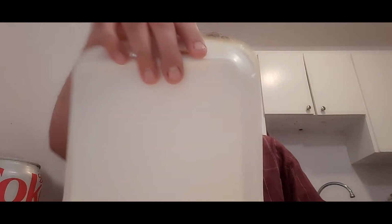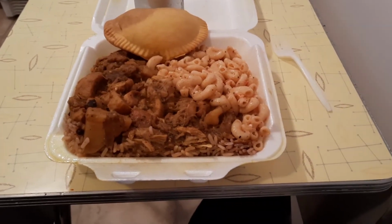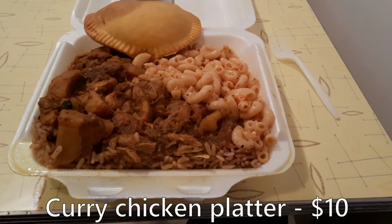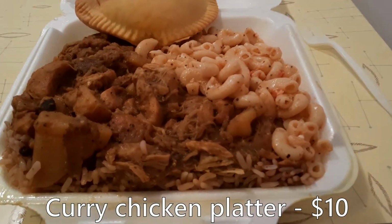It's got mac and cheese. Also got a beef and cheese patty, because patty is in the name of the restaurant. Thicker than the ones you get in the grocery store, I should hope. And yes, it is. I got their beef and cheese patty. Let's have a closer look at this. I'll give you a closer look. All right, so here's what it looks like. Let's go in a bit for some detail.